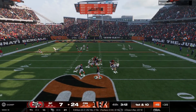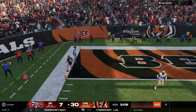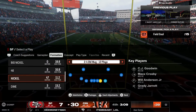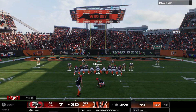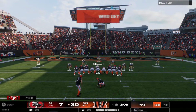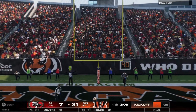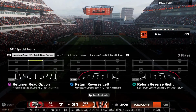1st and 10. Here's Mayfield. Has it at the 7. Touchdown, Cincinnati. Carlson now to add one more. Right down the middle. It's good. And the Bengals make it a 24-point ball game.